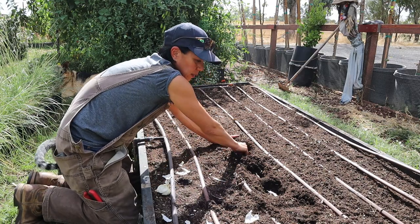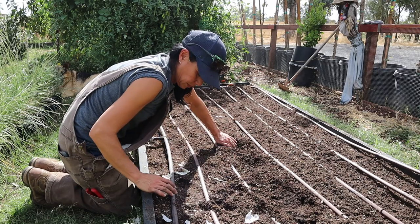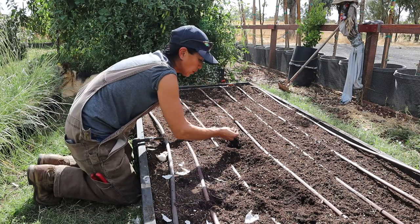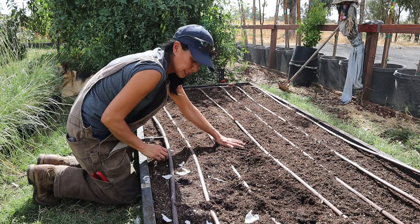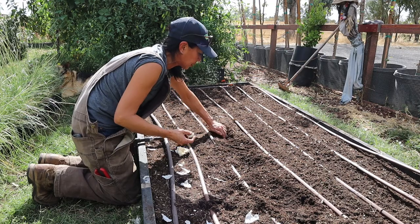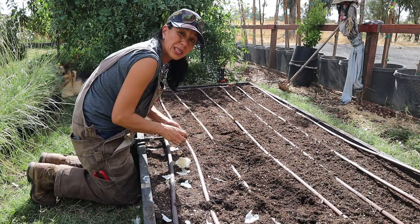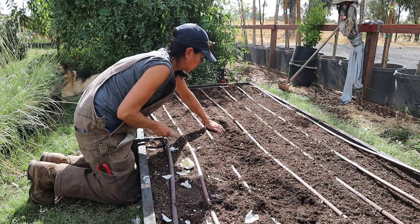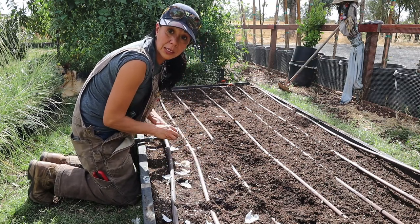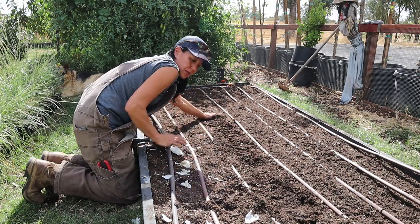So there you go. I'm just going to go ahead and cover these. I'm probably only going to get one row of garlic, so that's all right. I'll get some more garlic later and plant it. God, not even one row. Darn it. Oh, shoot, that was it. All right.